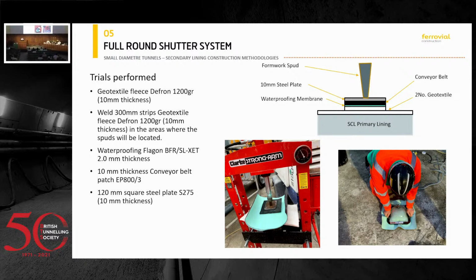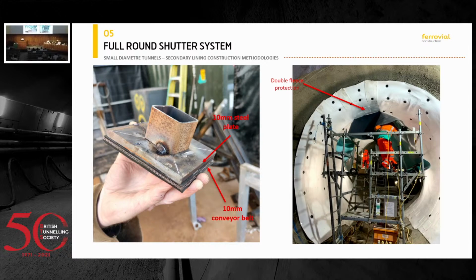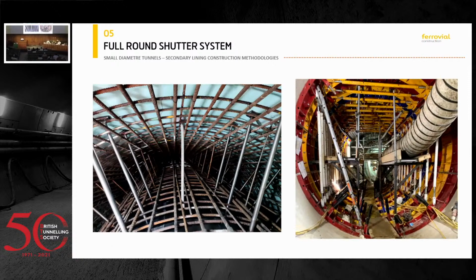So we did several trials, and at the end we came with this solution, two layers of geotextile. That geotextile was installed only locally, and then the waterproofing system and steel plate on top. How did this look in reality? A little bit different. So you can see that SHS welded to the plate. Why? Because if you're trying to install this protection system overhead and then get a spud in, by the time you're trying to get your spud in, your plate will fall. So you needed to have something to help it or guide it into position. And that's why we installed this addition to the system that worked.